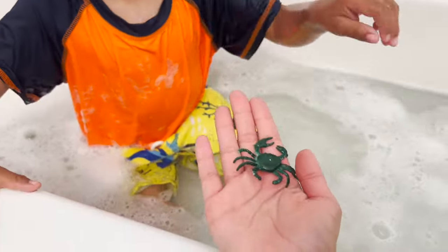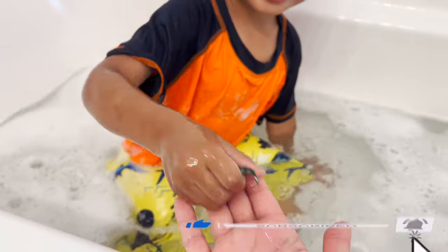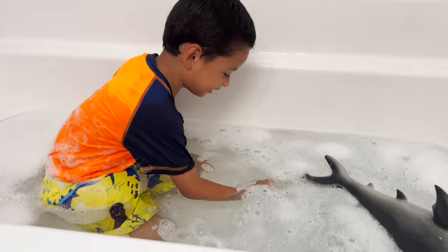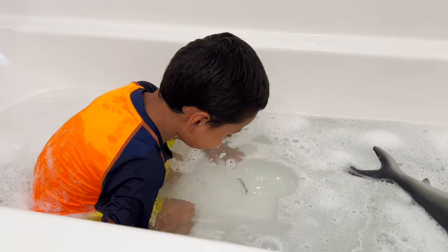A crab. Let me see it. A crab in the water. We have a crab in the water. He's gonna go swimming. I see him.